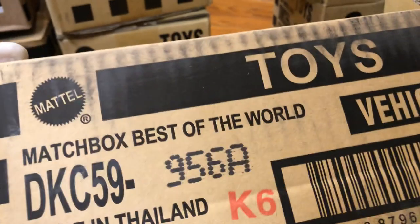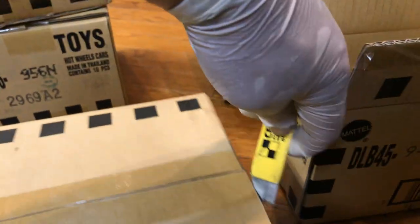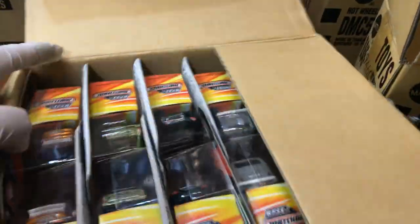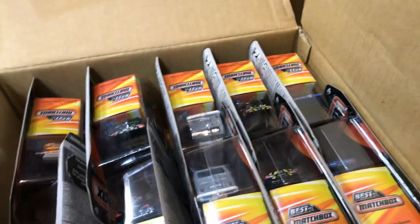Alright, what else? This one says Smashbox Best of the World, 12 pieces. Check it out, see what's the best of the world. Ooh, I see something I like. Ooh, yes. Porsche 911 GT3 in gold. Range Rover Sport. All these have Real Riders wheels, guys. This has a Porsche 911 GT3, and then Range Rover Sport.